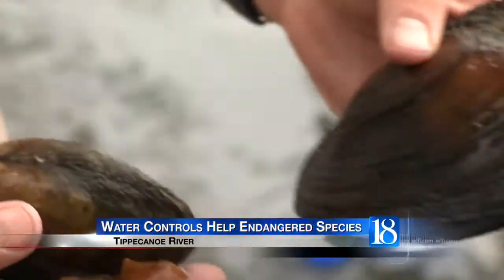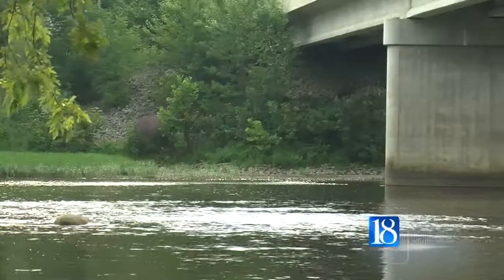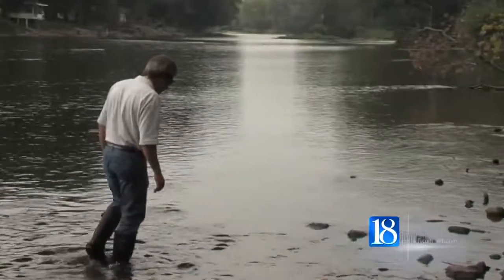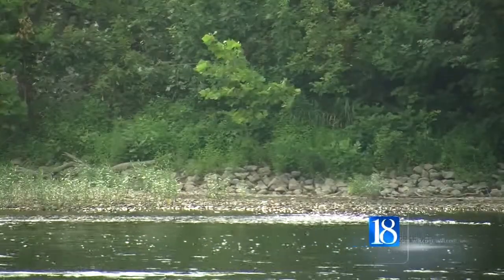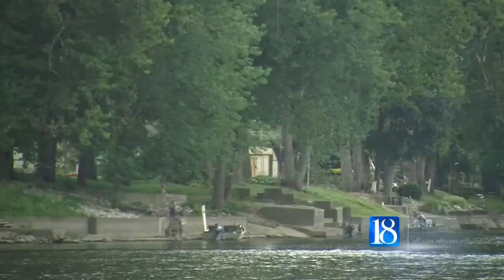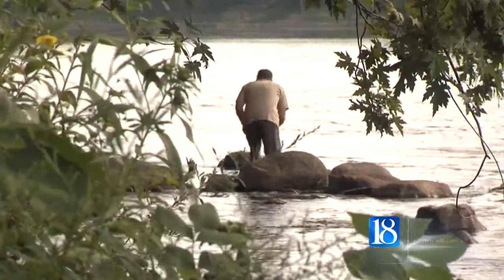You can kind of see how far in they were buried. You can see all the algae growing there. So it was actually buried in the bottom. Buried in the bottom of the Tippecanoe River. Field supervisor with the U.S. Fish and Wildlife Service, Scott Pruitt, says the Tippecanoe River's water quality and slow water movement play key roles in why a mussel can be easily spotted.